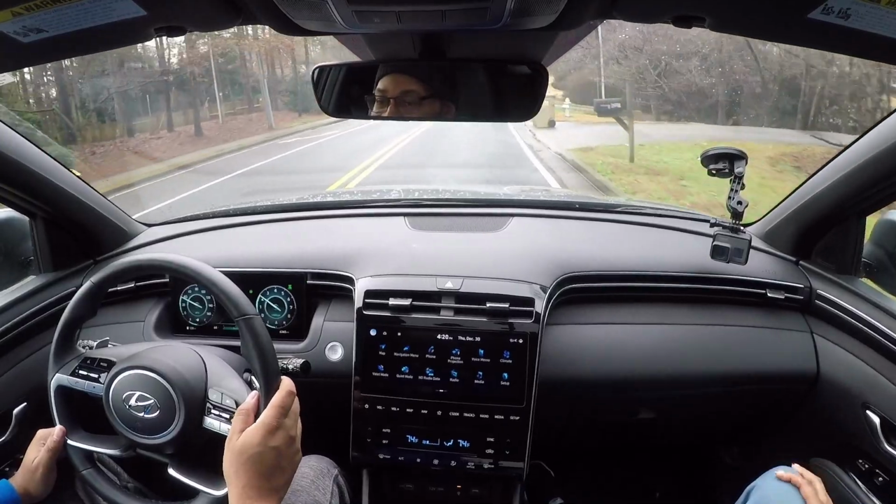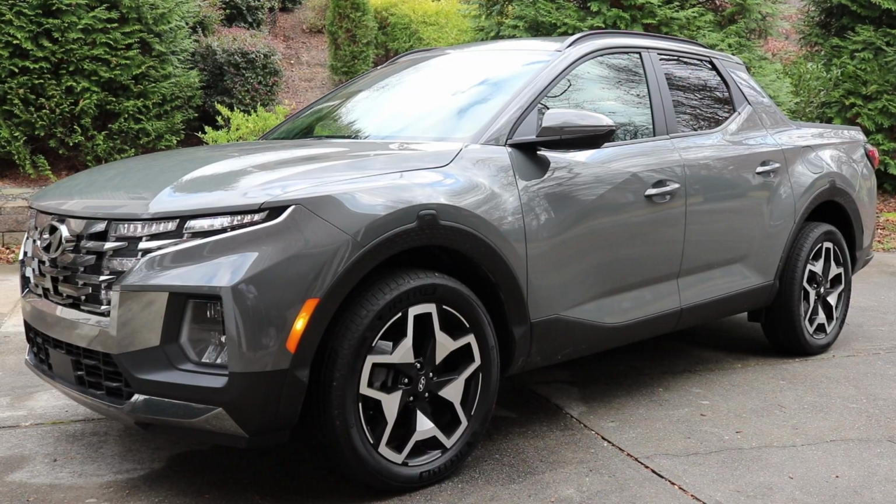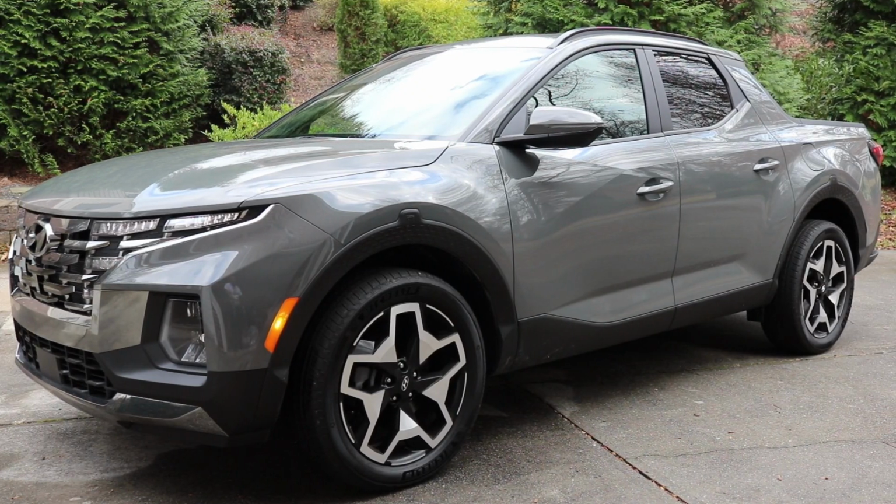It's a fun vehicle to drive. And believe it or not, I'm going to hate giving this one back. Right. It's the practicality and the fun factor. It's a conversation starter. Anytime somebody has seen this car, they're like, hey, what is that? Or that's a nice car, man. So I think Hyundai knocked it out of the park.